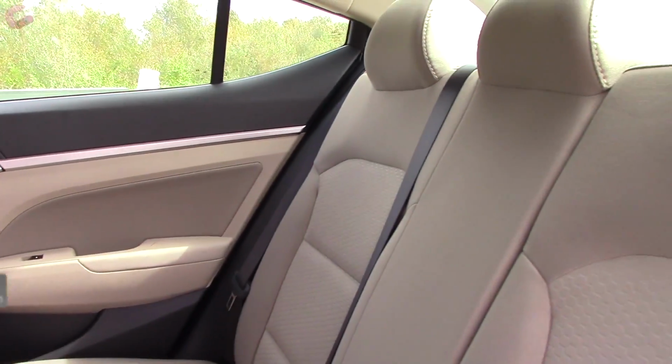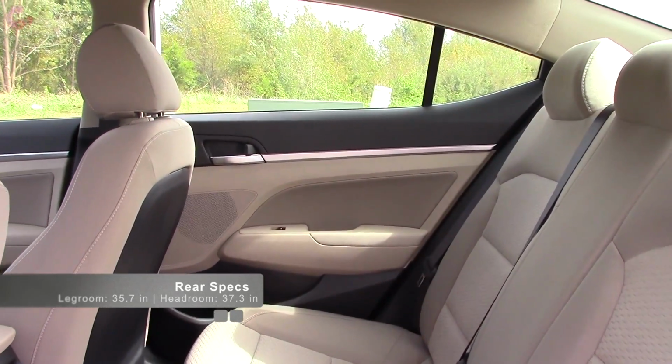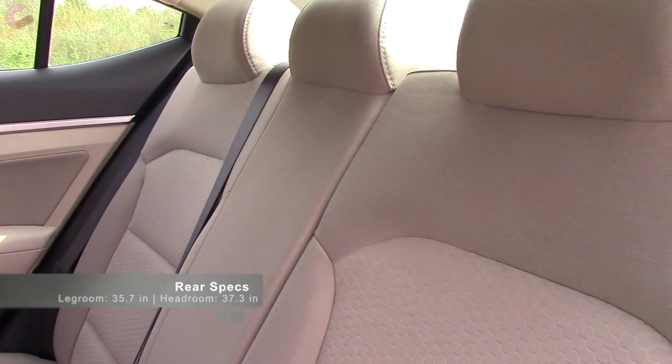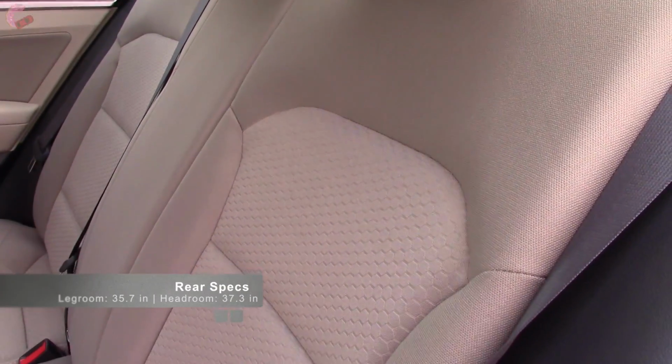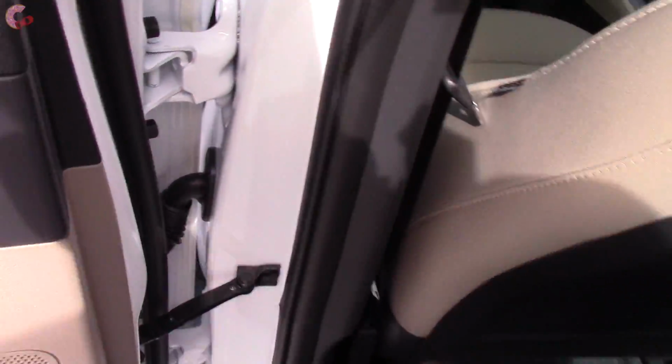Now as far as rear space is concerned in the Elantra, you're going to find 35.7 inches of legroom and 37.3 inches of headroom. That's about average for the class, and for reference, that's a little bit bigger than the Corolla, a little bit less than the Honda Civic. These rear seats are pretty soft. Let's go ahead and get in.